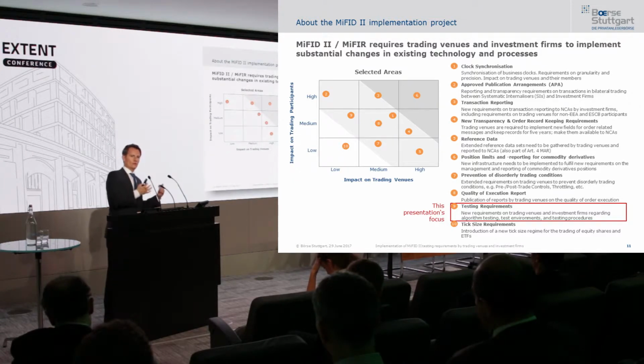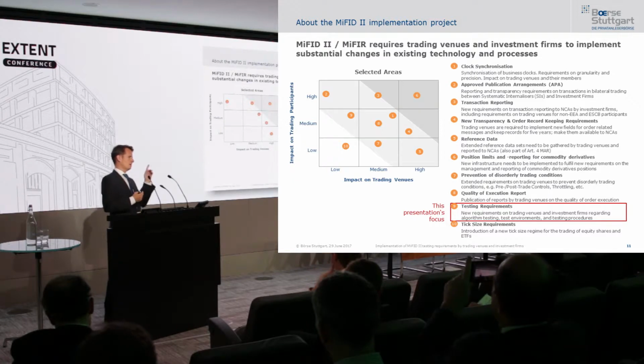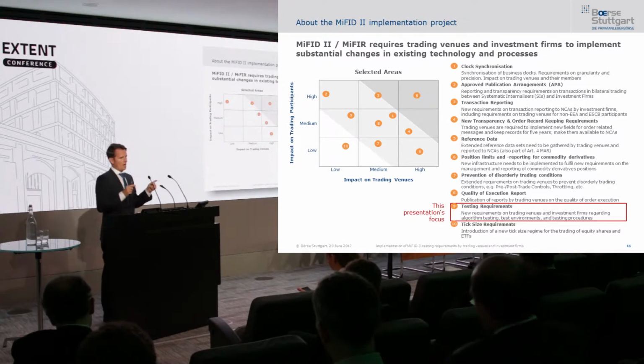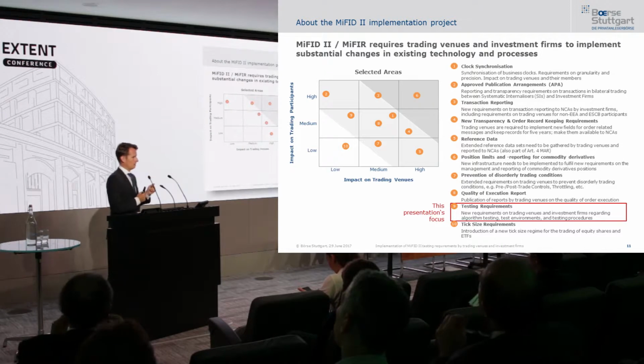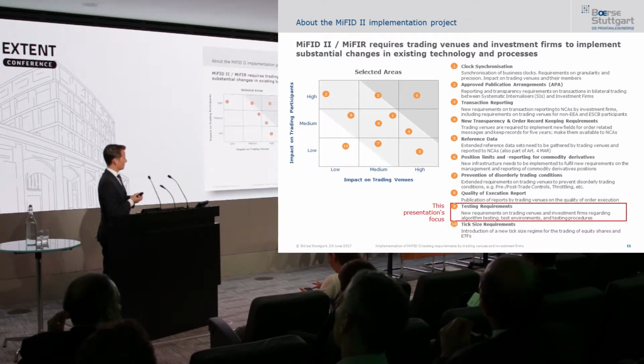There is position limits and reporting for commodity derivatives. As I said before, we run a cash market. However, we have securitized derivatives, and for very long it was unclear whether this regulation applied. According to this regulation, our securitized derivatives, where an underlying is a commodity, also fall under it. So we need to do position reporting as well. That was unclear until the end of last year, so it was kind of a risk.